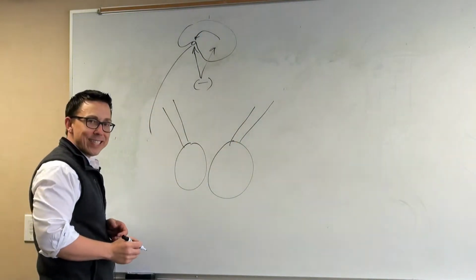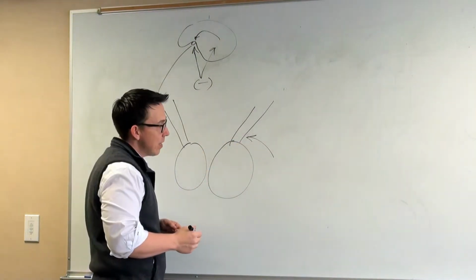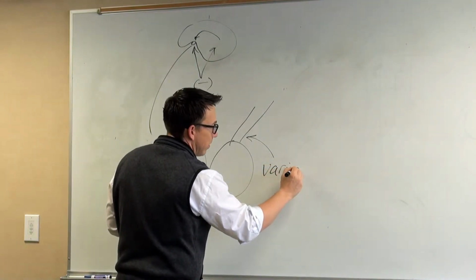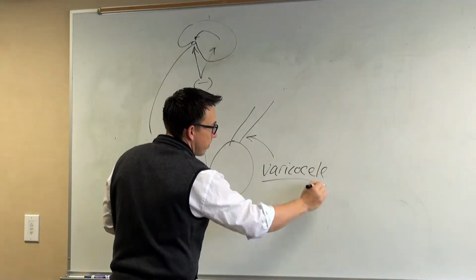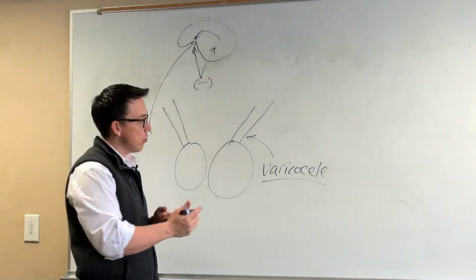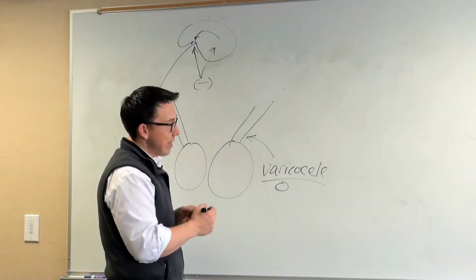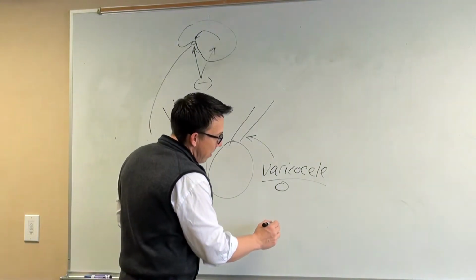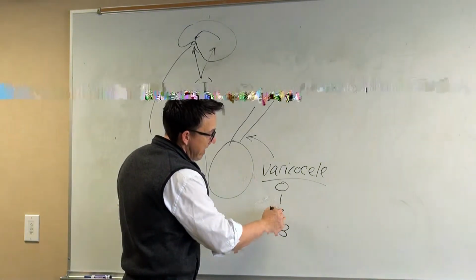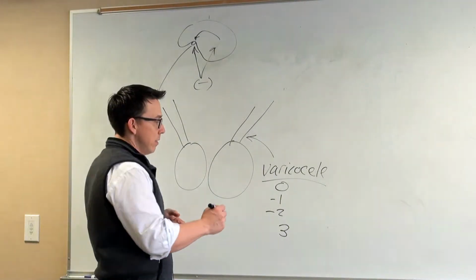Now, when you're looking at the environment around the testicle, if the testicles are brought down, one thing to consider is the size of the veins and the cord leading to and from the testicle. If those veins are enlarged, it can be considered a varicocele. And there are different grades depending on how it's detected. If it's detected on ultrasound, we call it a 0. If you can see it on visual exam without doing any kind of physical assessment, that's a grade 3. The grades in between have to do if you can feel the enlargement of the varicocele.